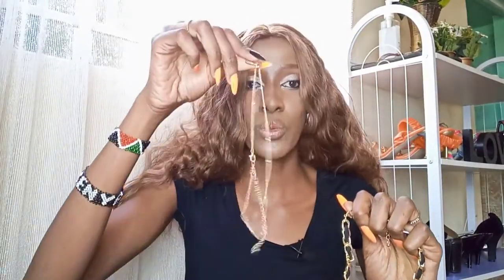I think I'm gonna be trying out the necklaces because I like necklaces. This black one looks like a handbag strap, gold and black, and it's supposed to have a padlock right here. So let me just try it on because I'm so excited for this. I need bobby pins to be pinning this hair back because it's not doing any justice.